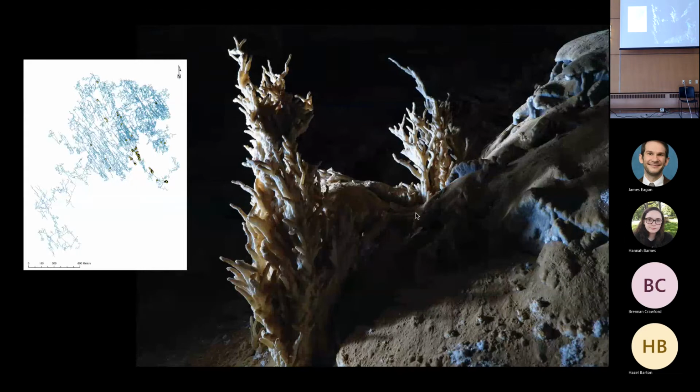And then this is just a map of Wind Cave showing where all these helictite bushes are, and this is where the lakes are. So we've got a real clear picture that the cave used to be flooded right up to here, and then as the water drained, we ended up with the lakes down here. But we still have these helictite bushes as evidence of that microbial activity.